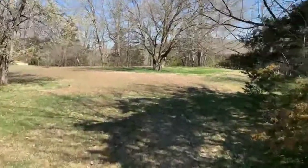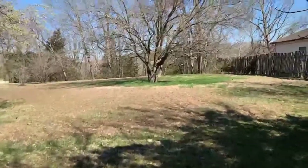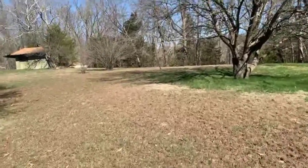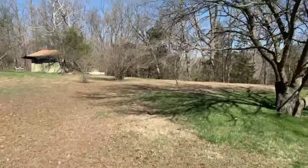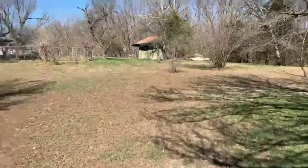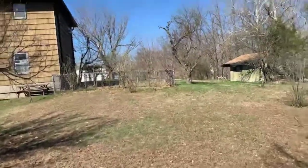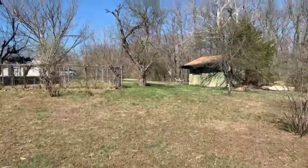So it's really going to appeal to someone who doesn't want to be in a traditional duplex where, you know, they don't have any yard space and they don't have any space to call their own. This really has a massive yard and a great ability to feel like you're living in a single family home, even though you're not.